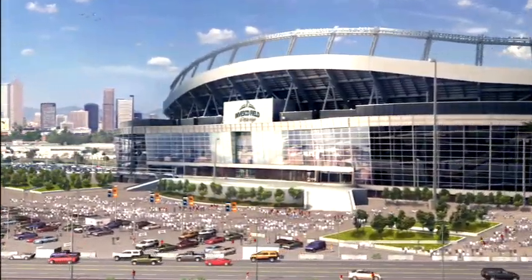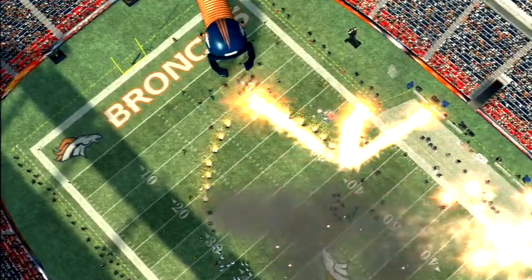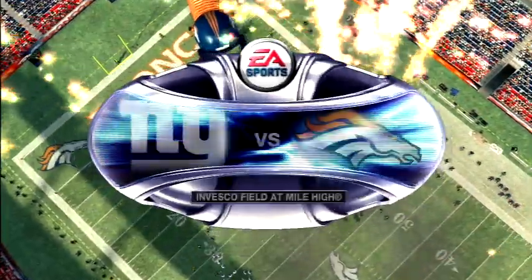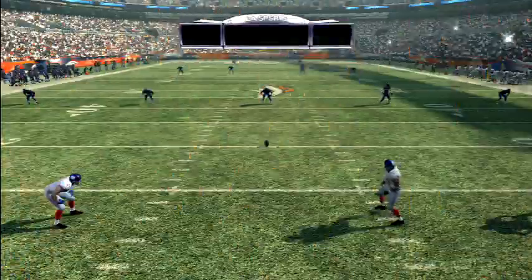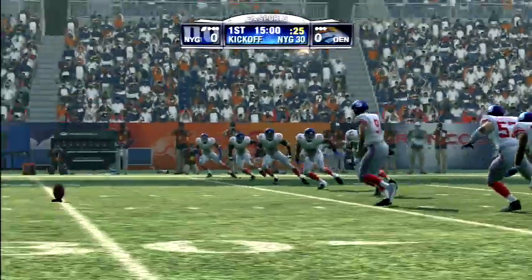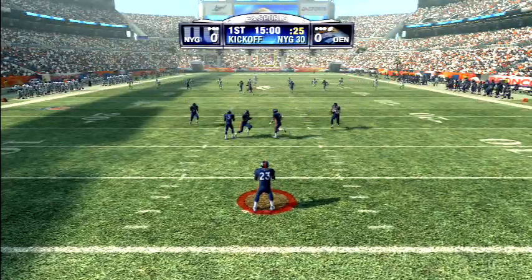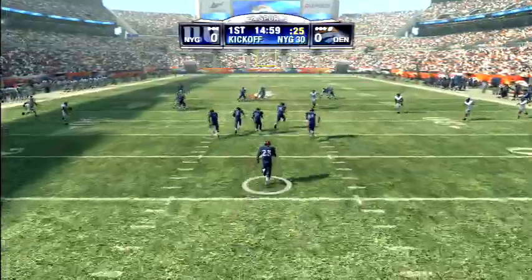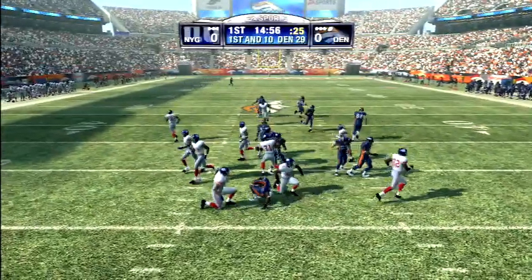The Mile High City, also known as Denver, Colorado, and home of Invesco Field, will be the site for our matchup between New York and Denver. We'll now go to Tom Hammond and Chris Collinsworth for our call. Guys? We couldn't have asked for a better day for football as we get ready for today's game. Welcome, everyone. Tom Hammond and Chris Collinsworth here with a call. Taken at the 5.